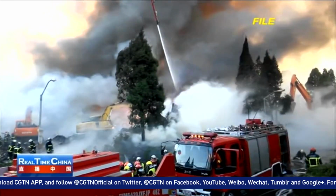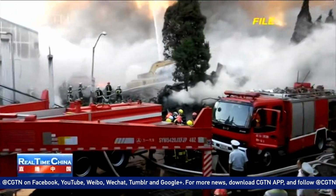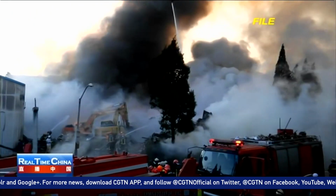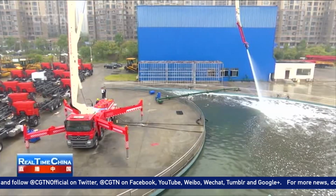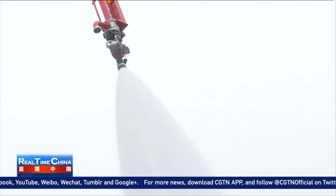In June 2015, a warehouse in southern Beijing caught on fire. For the first time in China, a water tower fire truck was put into use and helped extinguish the blaze. That very truck was developed by Sany Group, one of China's largest manufacturers of heavy equipment.